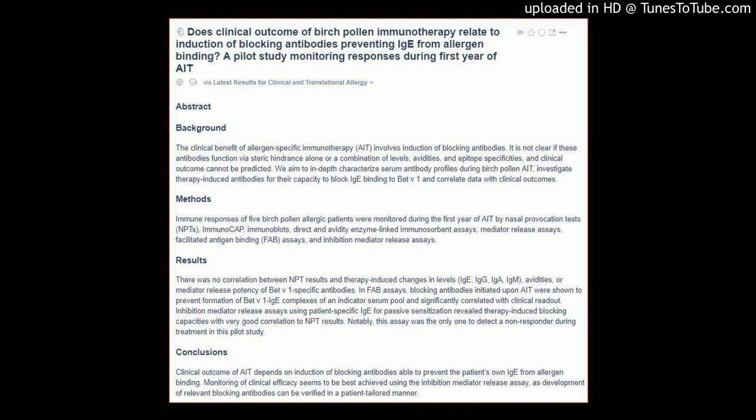Inhibition mediator release assays using patient-specific IgE for passive sensitization revealed therapy-induced blocking capacities with very good correlation to NPT results. Notably, this assay was the only one to detect a non-responder during treatment in this pilot study.